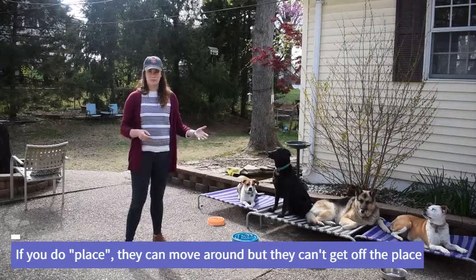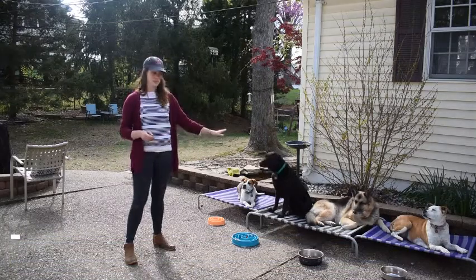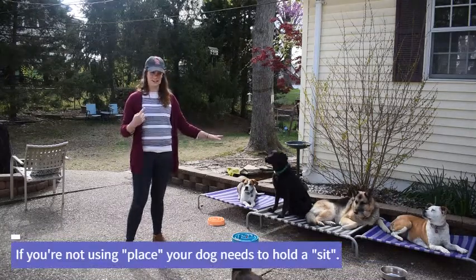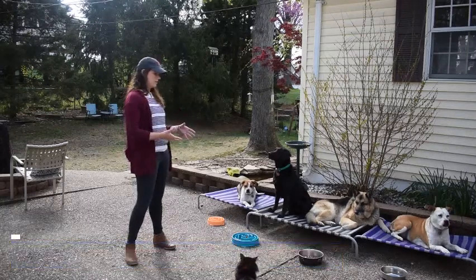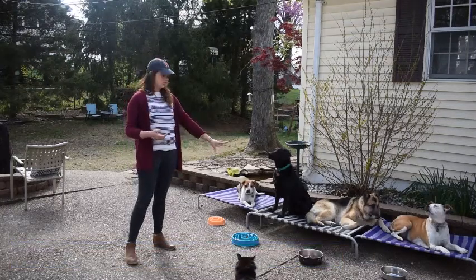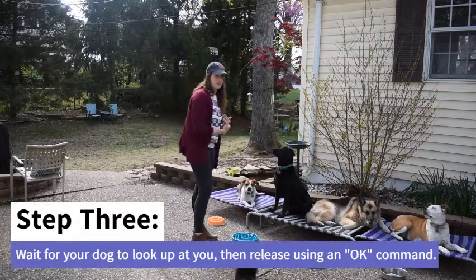So what I'm looking for whenever I'm feeding my dogs at dinner time, they've got their food bowl in front of them. I like them to be in a sit position, and I like everyone to give me eye contact. So I'm going to show you guys what that looks like pretty quickly. But again, usually we don't have this place command, but if you're starting from scratch, start with the place, have them wait like this, and then once you give them the command, they can actually get down and eat it.